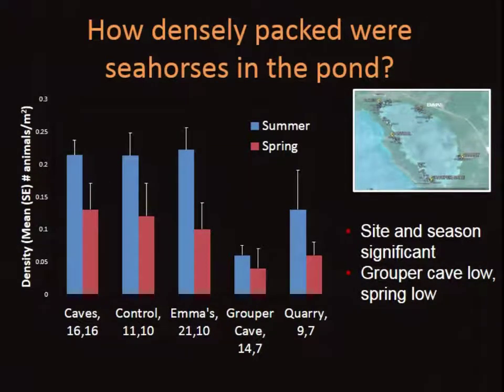And we saw a higher density of animals in the summer than we did in the winter. So there's a seasonal effect and there's a location effect. But again, the question we were addressing here is, how does this compare to densities of seahorses worldwide? That's the orange line. So we already showed here that we see these animals at significantly higher densities than we see seahorses in the rest of the world, which was exciting for us to find.